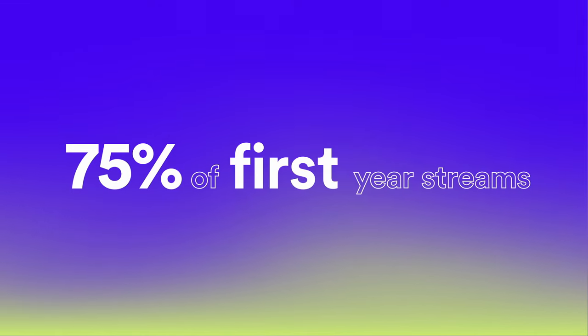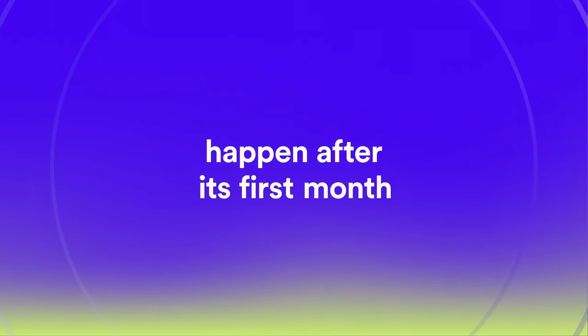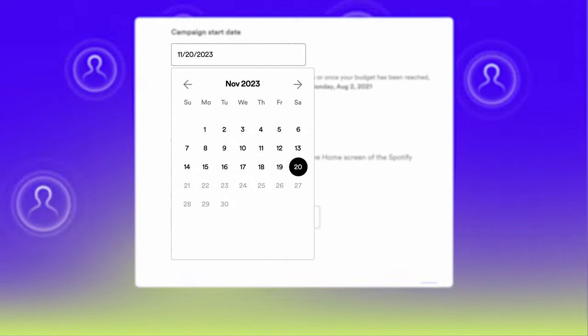On average, 75% of a release's first-year streams happen after its first month on Spotify. And with Showcase, you can promo your music at any moment, so it's never too late to capture more listeners.